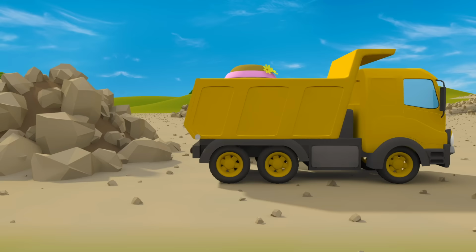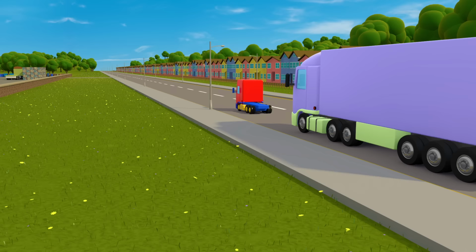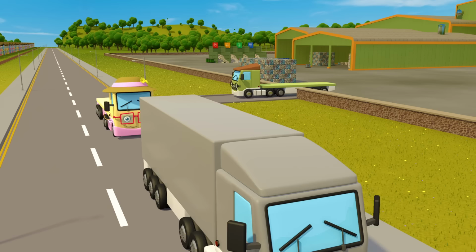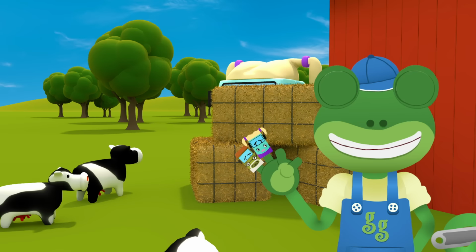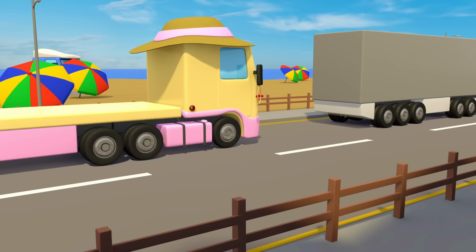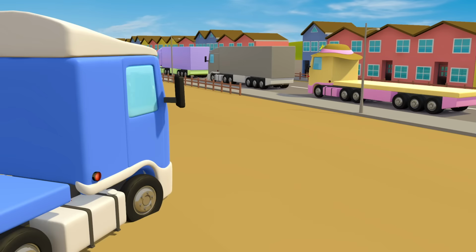Grandma truck, where are you? Here I am, here I am. How do you do? Grandpa truck, grandpa truck, where are you? Here I am, how do you do? Uncle truck, uncle truck, where are you? Here I am, how do you do?